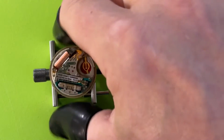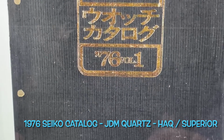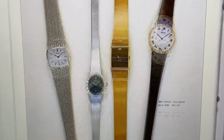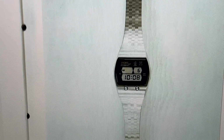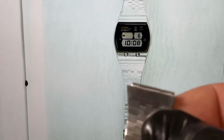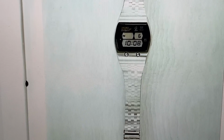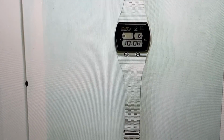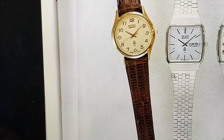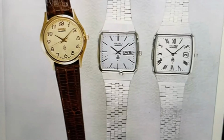Okay, we have one more question to talk about, which is the bracelet. Just for fun, I went through and found the 1976 JDM catalog. At this time, everything was quartz. That's where all the high-end stuff was. Now this bracelet is the same one as here. It's a little too wide for yours, but it's just about the same bracelet. If we go over to this tab, you can actually see it. There is your watch.